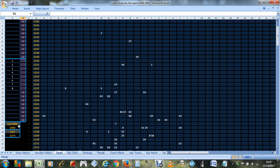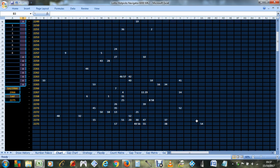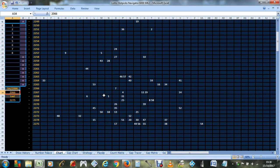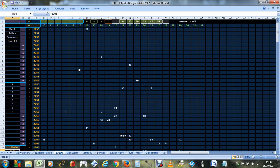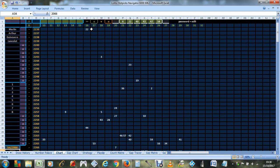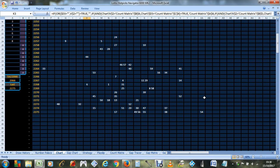Since they've increased the number of main numbers to 59, they've only been using these four machines: Merlin, Arthur, Guinevere, Lancelot, and sets of balls 1 to 8. So if you look at the chart for just those four machines and those 8 sets of balls, since draw 2066 up until the most recent draw, that's where the numbers were. 22 was the most overdue.